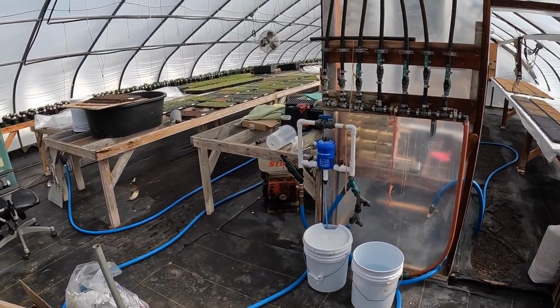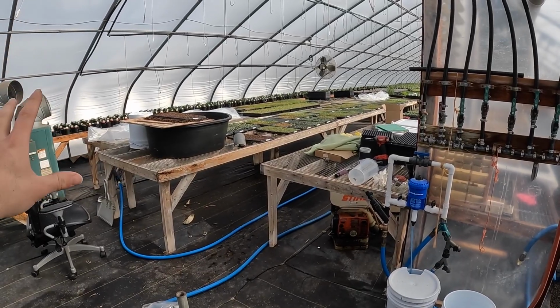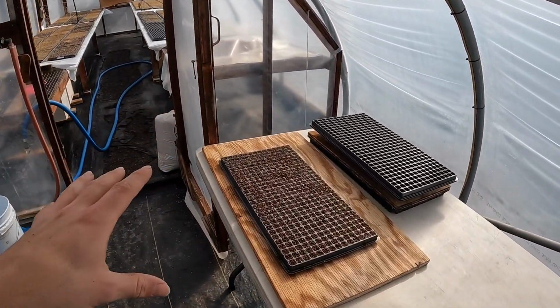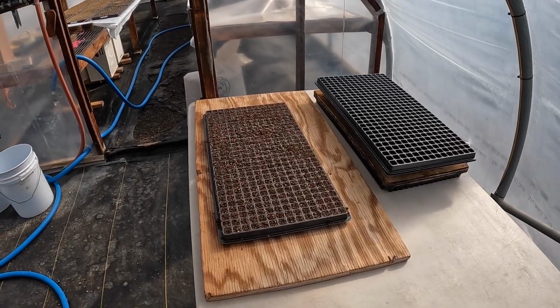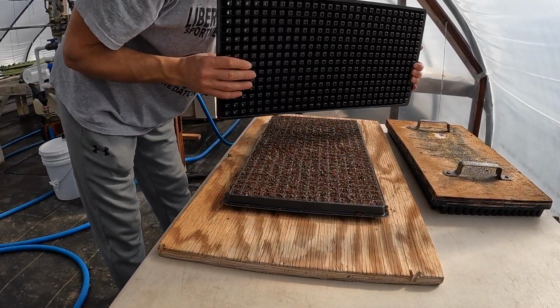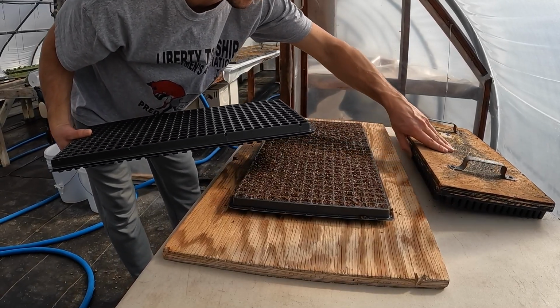Some of you guys might be getting bored with the whole seeding process, but I like to keep showing it, even if I don't do the whole process, just so that the new viewers get to see how it's exactly done. So here we go. We have our seed tray we just filled up. We're gonna call this our dibble board. This is just another flat. This right here is actually called the dibble board.